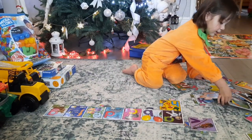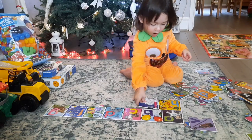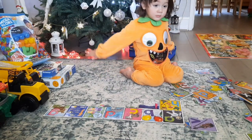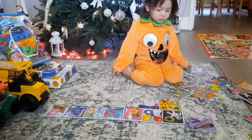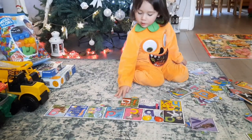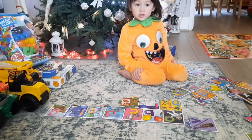Ha. Okay, next. After H. I think this is I. I is for? Igloo. Ice cream, I think. Igloo and ice cream. And what's the sound of I? Very good. Next. I think J. And this is the part of the igloo. That's correct. J is for? Strawberry jam. What's the sound? Well done. Next.